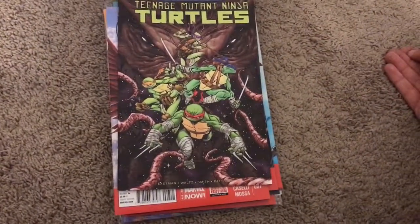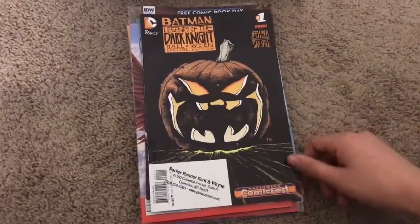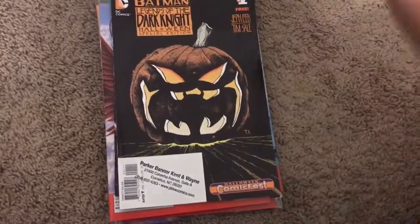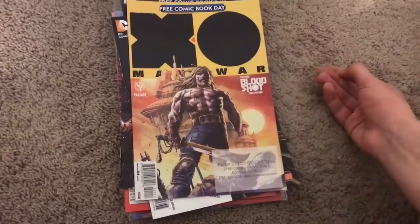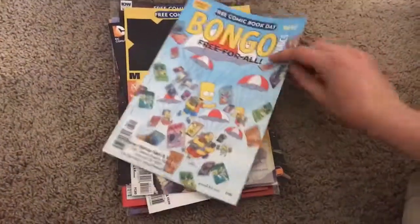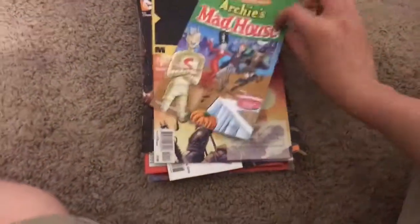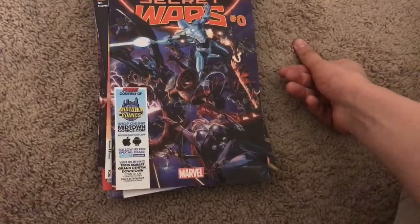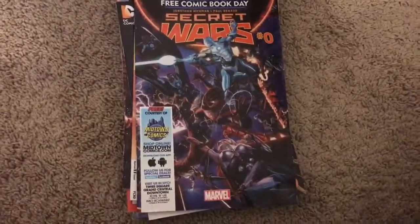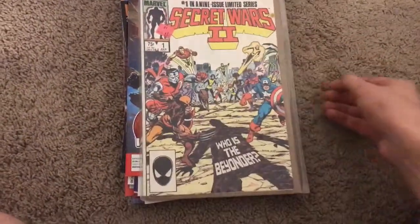Teenage Mutant Ninja Turtles, Free Comic Book Day. Batman Legends of the Dark Knight, number 1, Halloween Comic Fest thing. X-O-Manowar, Free Comic Book Day. Bongo Free For All, Free Comic Book Day. I'm gonna put that aside too. Archie's Madhouse, the Halloween one. Secret Wars, issue 0. Avengers World, issue 2. Secret Wars 2, issue 1.